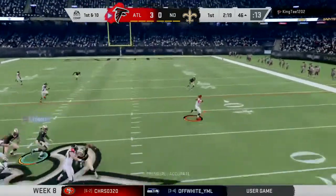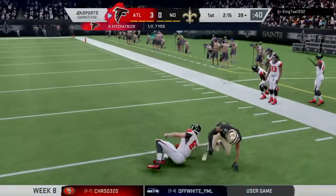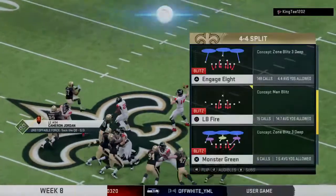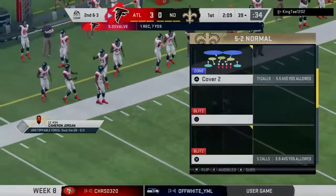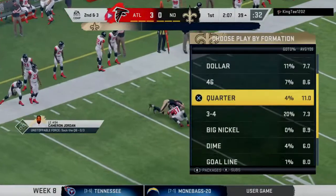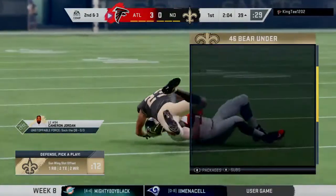Following the interception here, Fitzpatrick. He'll get that to DeValve, the tight end. 7 yards, the pickup on the pitch and catch. Nice rhythm throw there on first down. He located his tight end, made it a nice, easy pitch and catch. Hoping he can break a tackle or two. Wasn't able to do that there, but still good yardage.